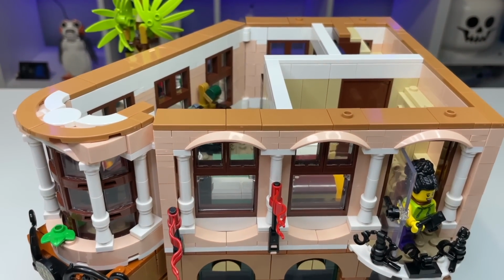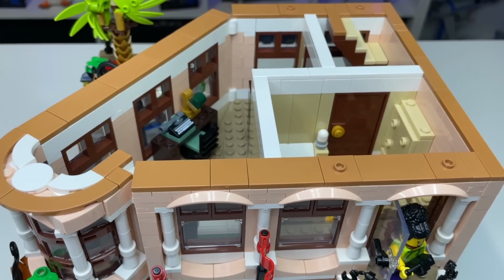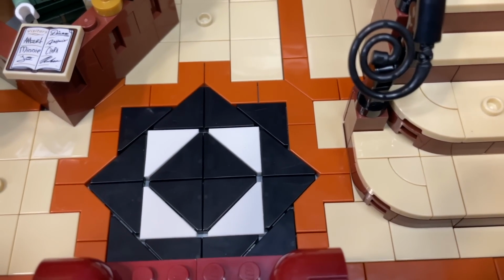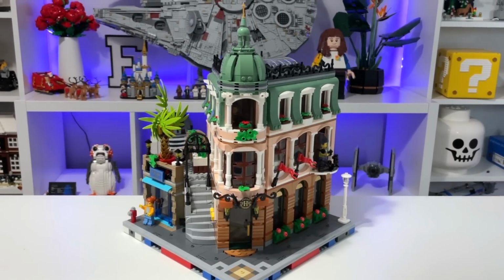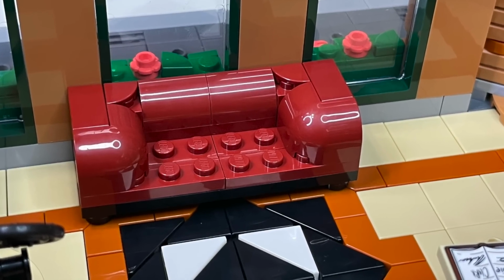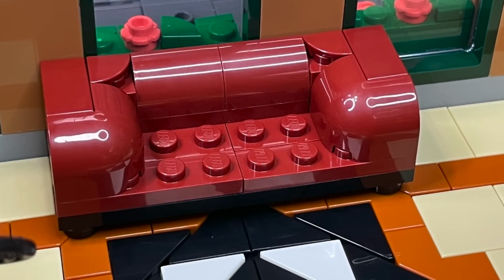Speaking about the interior of this set as a whole, it is absolutely stunning. I love the tile work. The use of space is incredible, especially since this is a different shaped building than most of the other modulars. I am somebody that typically does not enjoy these microscale builds. However, there was no dull moment with the interior build.